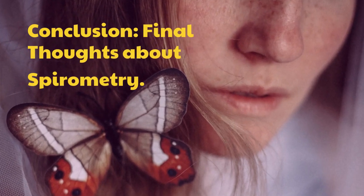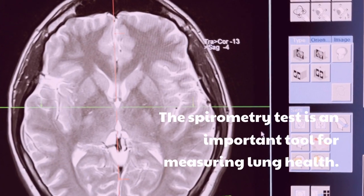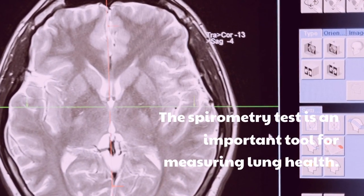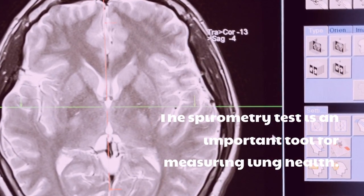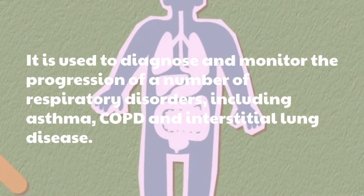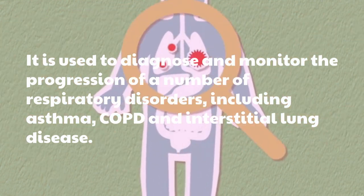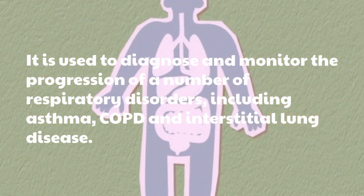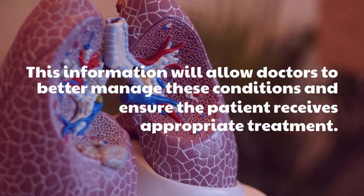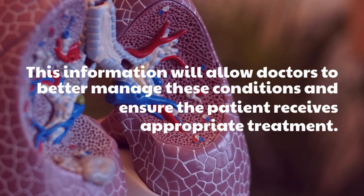Conclusion. Final thoughts about spirometry. The spirometry test is an important tool for measuring lung health. It is used to diagnose and monitor the progression of a number of respiratory disorders, including asthma, COPD, and interstitial lung disease. This information will allow doctors to better manage these conditions and ensure the patient receives appropriate treatment.